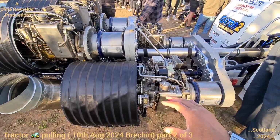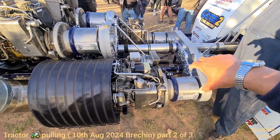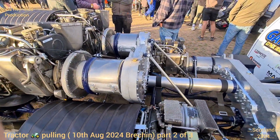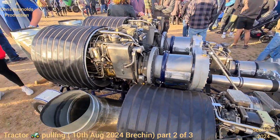So they'll probably have some sort of differential setup where the power will all merge into this kind of setup. I'm assuming there'll be planetary gears or something in there to distribute the power equally along the prop shaft.